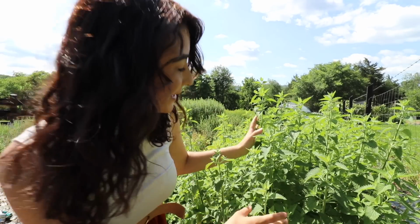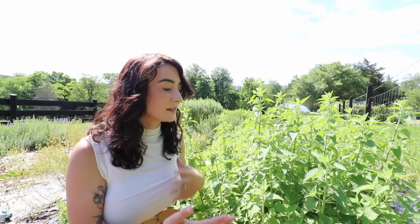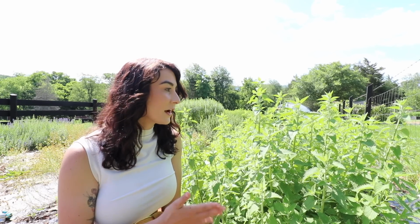All right, then right here I have catnip, catmint. It has many different names. There is a difference though, and a lot of people said, oh, that's the wrong catnip, catmint. You're gonna see multiple different names for different plants. This one does produce a purple flower. There is a catnip that produces a white flower, but just know that you're gonna hear different common names for certain plants.